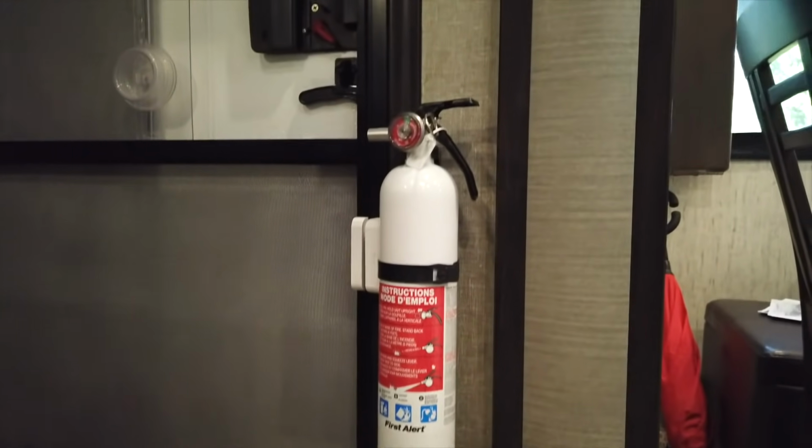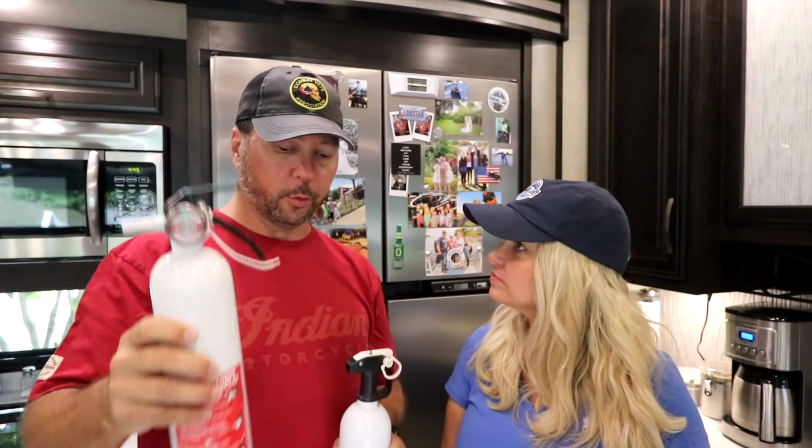Well, let's jump into talking about the different types of fire extinguishers that you might have in your RV or that you might get for your RV. Our RV came with a total of 2 fire extinguishers. This one was by the front door and this one was in the garage. And that's it. You don't want to limit yourself to those 2 fire extinguishers. They're the bare minimum. You want to take some extra steps and give yourself a little more ammunition if you have to put out a fire.